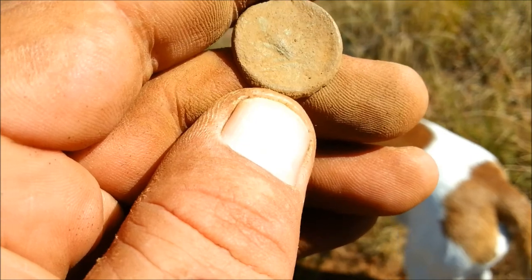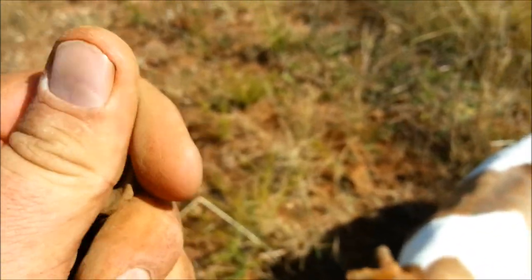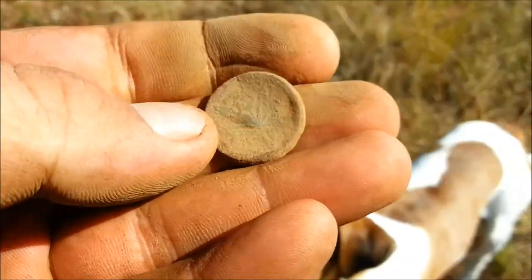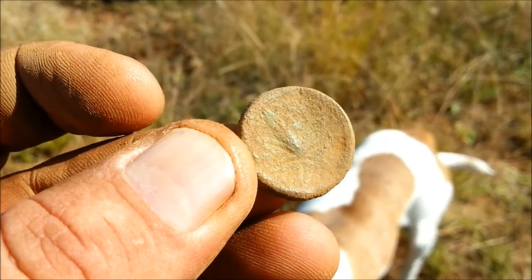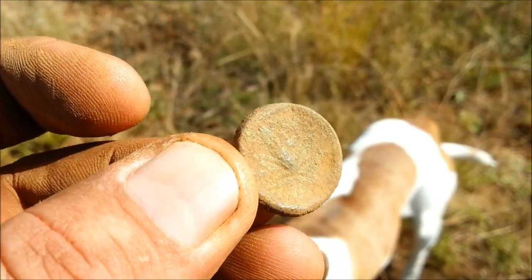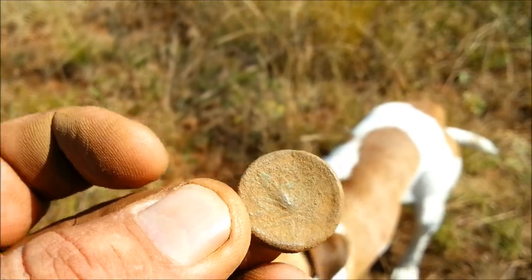Wow, this is an interesting one. That actually looks like a... I don't think you'll be able to see it at this moment. Let me just try and... Oh dear. See, it looks like a cannabis leaf. Okay, I'm going to clean this up.